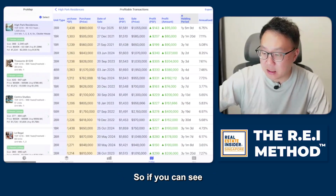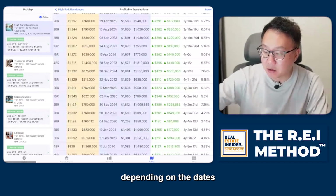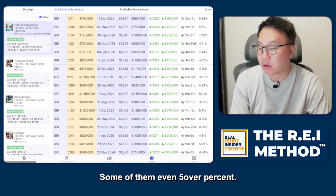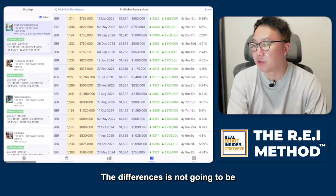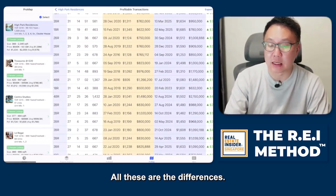If you can see, if it's talking about 3 years, they are hovering around maybe 6%, some of them 4%, depending on the dates that they started off. But the 4-year period is also about 4%. Some of them even 5%. So this also gives us an indication that for the 3-year and 4-year mark, the difference is not going to be too much. Of course, it's ranging from 1 bedroom all the way to 4 bedroom type. So these are the differences.